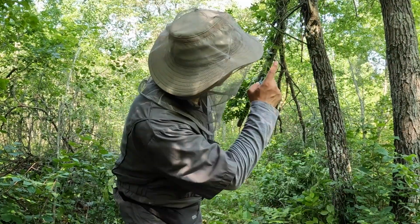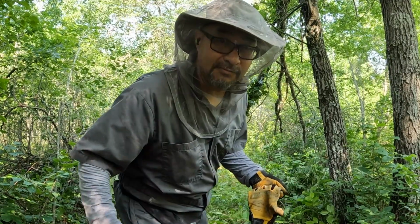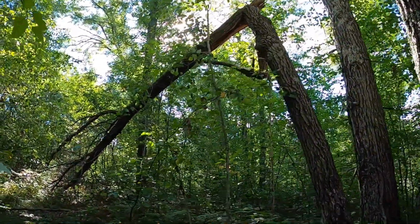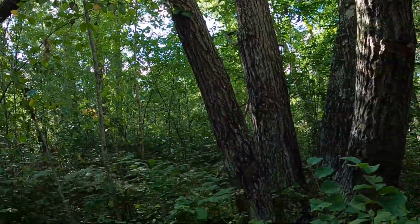I'm gonna get that tree down when I get the proper gear. I just want to clear the way because this is a flail mowing video, so that'll be a tree cutting video. Later on that day we ran into another one, and this one's a big one, so we'll just have to take that down in another video.